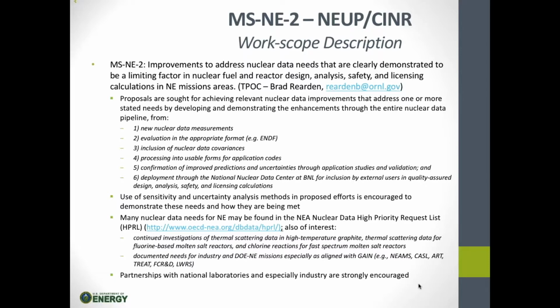This list is not comprehensive, but it is a good start. And so, again, other needs that we've mentioned previously are things like thermal scattering kernels that need to be extended for a number of different systems, the chlorine reaction for fast spectrum molten salt reactors, and then any other needs that could be cross-cutting needs across all of the different programs, especially as they're integrated by the GAIN initiative that Dan mentioned earlier in this webinar.